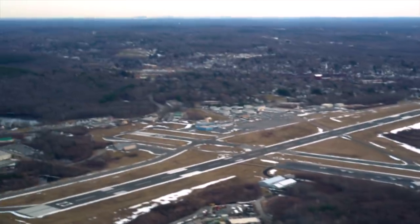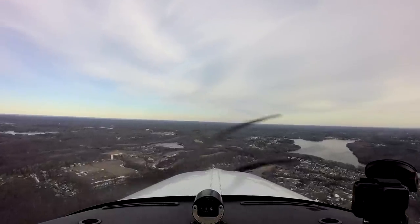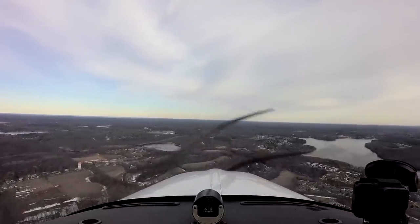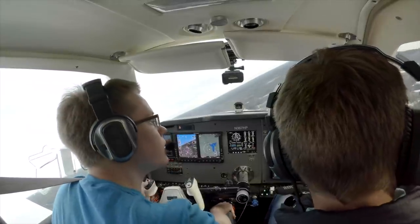Right. Bonanza 7 Hotel Papa, midfield right downwind 32. Bonanza 7 Hotel Papa, wind 3304, runway 32, clear to land. 32, clear to land, Bonanza 367 Hotel Papa.